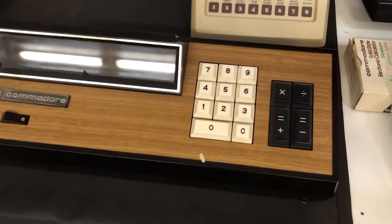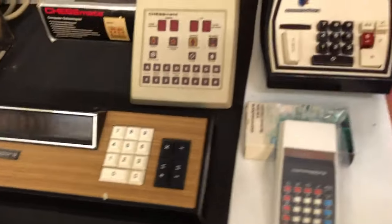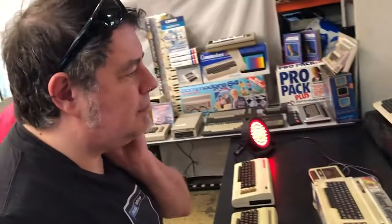Nixie tube based calculator here, circa 1969. And I'm sure we'd like to see those Nixie tubes turned on, right, Trent? Yeah, I was just thinking that. Yeah. Do they turn on?